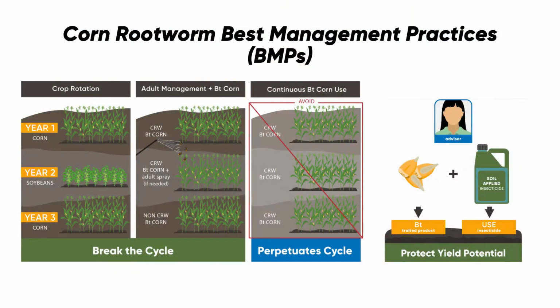other management factors than just using the trait, such as things like rotating away from corn, using insecticide with the planter, and doing adult beetle management, which some people call beetle bombing, as well as managing our pollination timing to make sure that we don't have a trap crop every year.